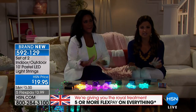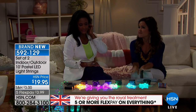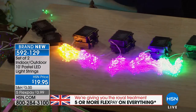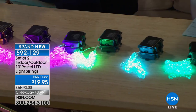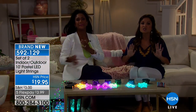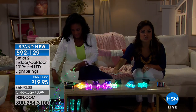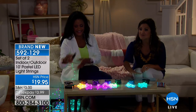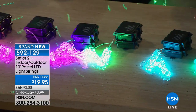Talking about setting the mood and the ambiance, these are so pretty. These are our indoor-outdoor LED light strings. We have these in primary colors and do them for the holidays, but these are new because these are the pastels, like the fresh, soft spring and summer colors. So gorgeous. And you're getting a two-pack. We have a lot of colors to choose from, so we'll go through that first, and then we'll talk about how and where you're going to use these and why they're so fun. You're going to have a great time with these.